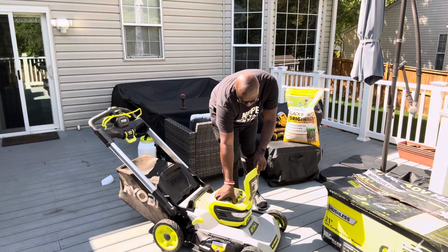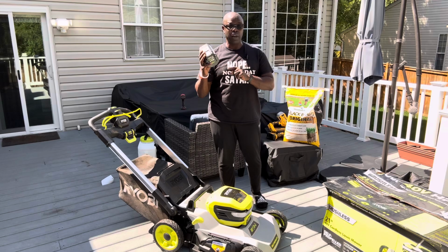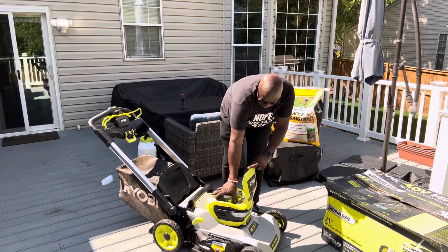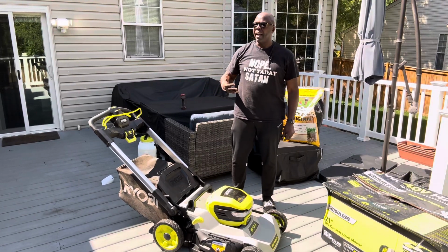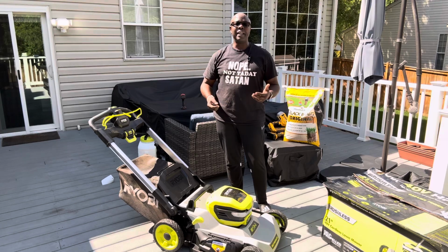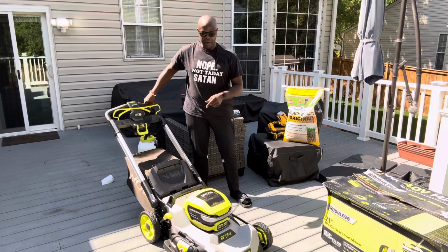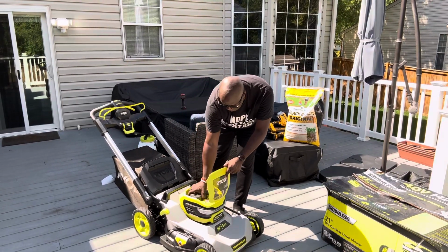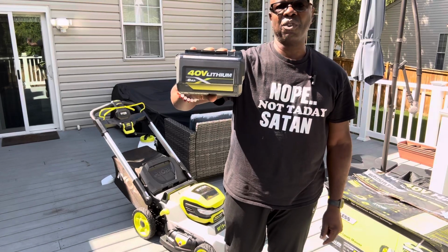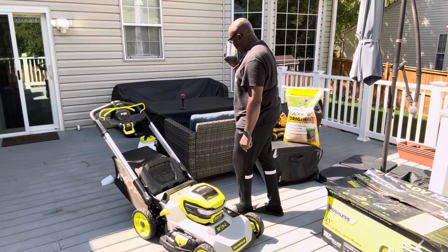This one actually came with two 40 volt 6 amp hour batteries, and just one will last for 70 minutes. And you only use one when you're cutting. I've used this one already several times, and I was able to cut the entire yard with just one battery. So could I have bought one that didn't have the two batteries that came with it? Yeah. But for $100 more than what I paid for this one, I got an extra battery. And this battery by itself, a 40 volt 6 amp lithium battery, costs about $180. So I paid $99 more to get this lawnmower, but I got a free battery.